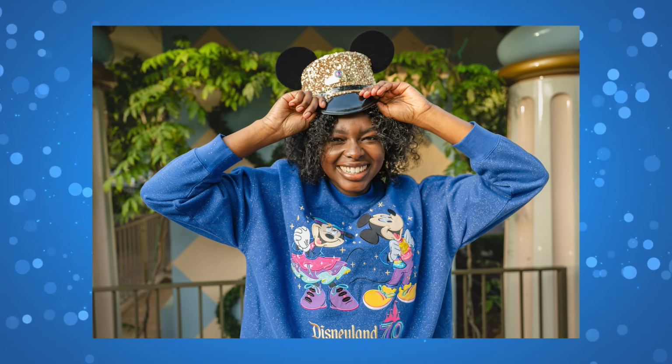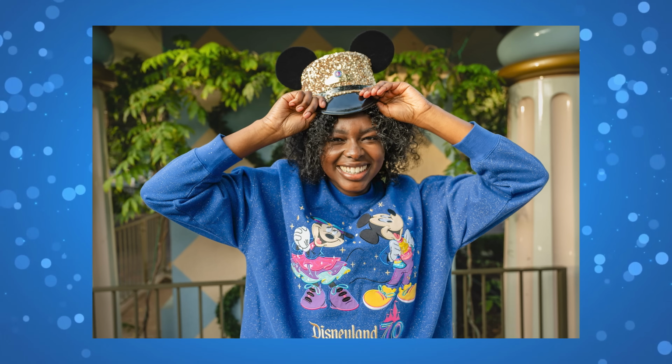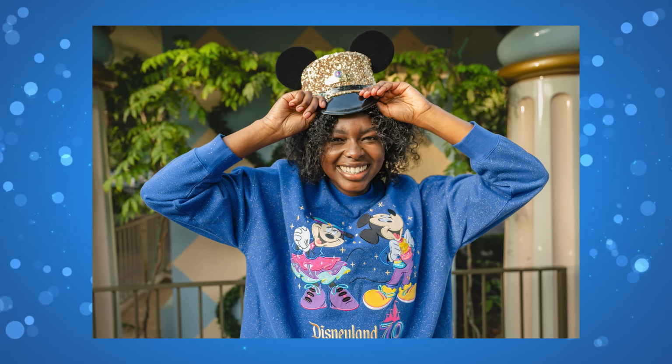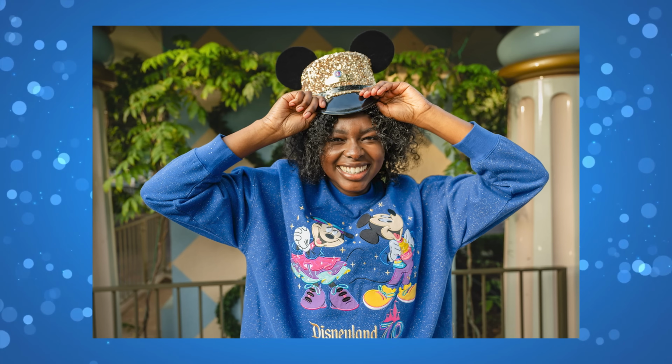We got a first look at some of the merchandise that'll be available. Of course, the first 70th anniversary merchandise collection was released at D23. That focused on an anniversary logo. But the new items that were previewed include a glittery sweatshirt with Mickey and Minnie in their anniversary outfits, and a gold sequin adorned version of Mickey's conductor hat.